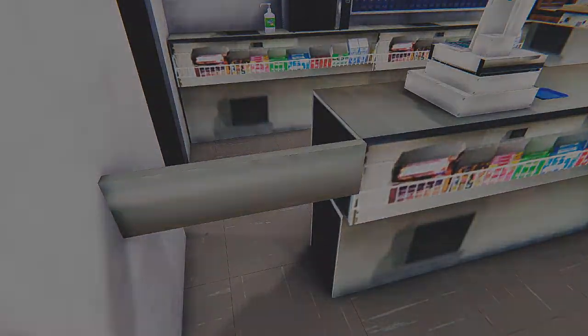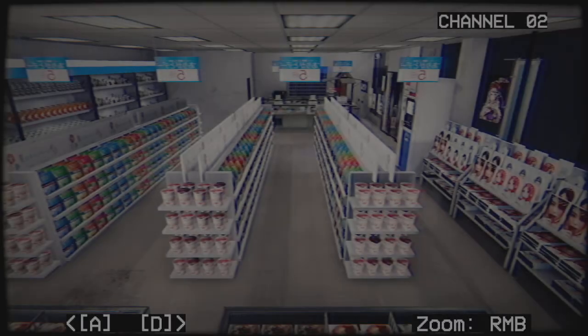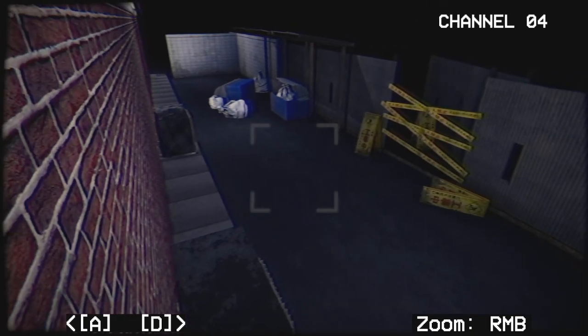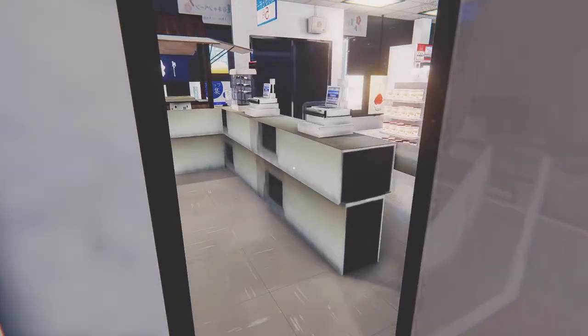Alright, let's get ready for the jump scare, or not even jump scare, but the first scare. Here we go. Let's check the cameras at the store again. What is happening? What? And it brings us right to the back here. And who knows what happened. But spine chilling, am I right? The first time you see that, you're like, what the hell just happened?